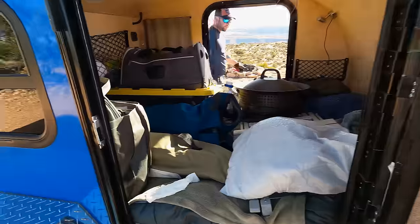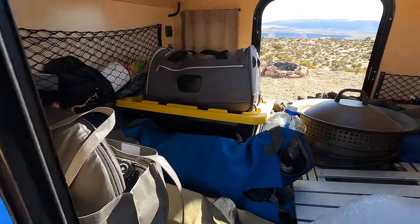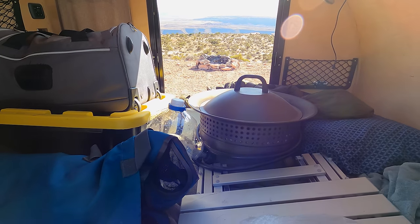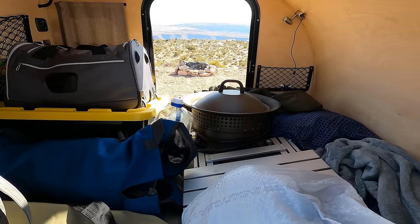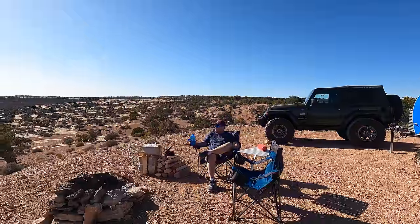All right, here's how we have everything packed. Chairs, table, bin of goodies. We did bring our gas fire pit. We weren't sure where we would end up and what time we might get there, so just easier some nights to do the gas. All right, we'll give you a little camp tour.